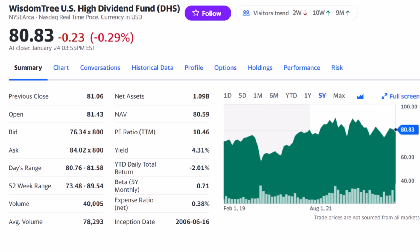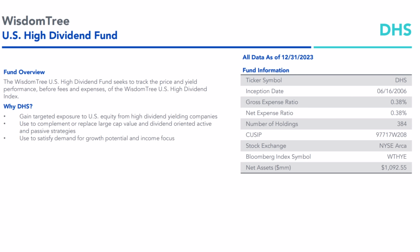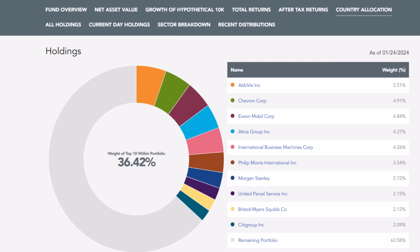We're back to our index fund list with the WisdomTree US High Dividend Fund, ticker DHS, with its 4.3% yield. The fund holds shares of 384 large US companies paying a higher than average dividend yield. And you see in the top 10 here some of our favorite stocks on the channel. We see AbbVie with its 3.8% yield and Chevron, which pays a 4.2% dividend.